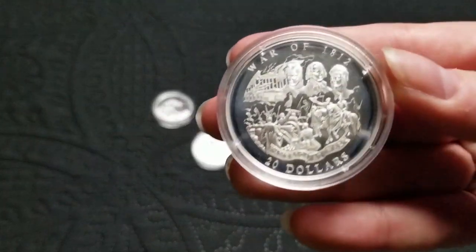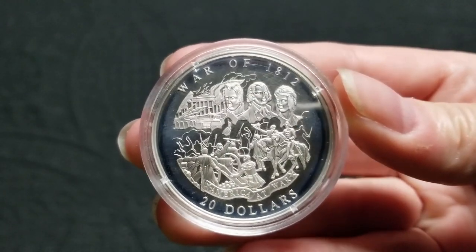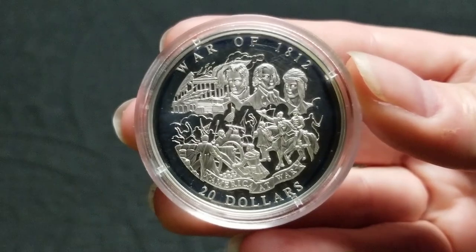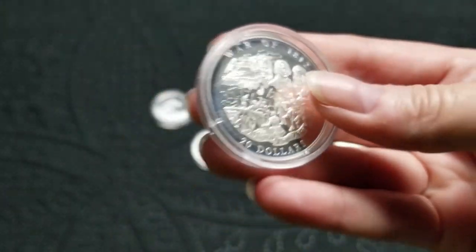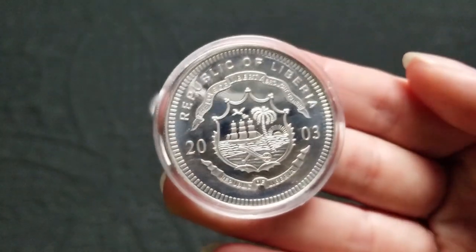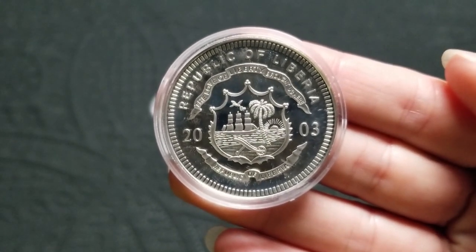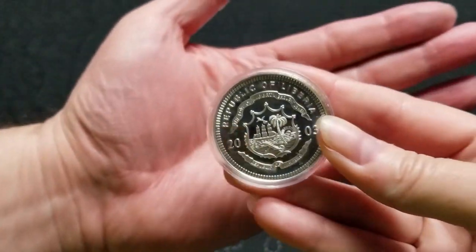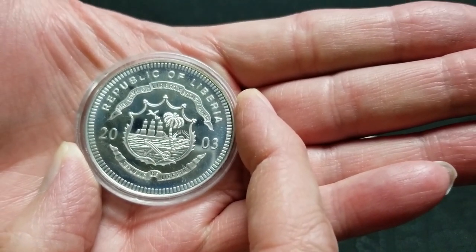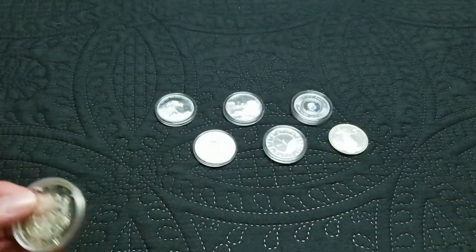This is from the War of 1812, and there's a lot of busyness going on. Yeah, there's stories in there. That's cool. Never seen one of those before. Is that the Republic of Liberia on there? Yes, Republic of Liberia, 2003. On these coins, I believe the mintages are usually lower too, aren't they? They're usually like 15,000 on some of these, especially these older years. That's cool.